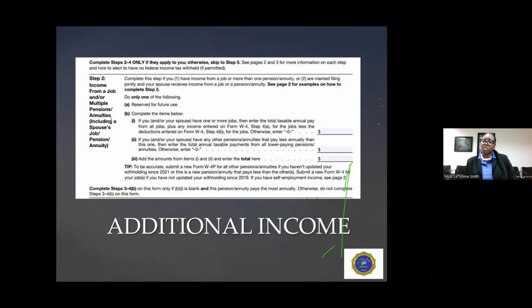B1, if you have a job and you did not complete a W-4 and there are no withholdings being removed from that income, you would place the taxable annual income on B1. So we do have retirees who have part-time jobs or volunteer, and they have income that's not being taxed or not withheld. You will place the taxable annual amount on box B1.